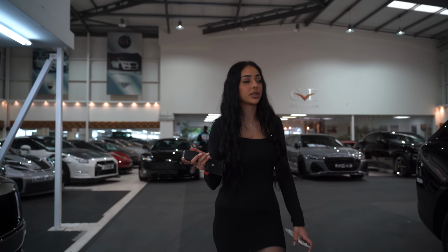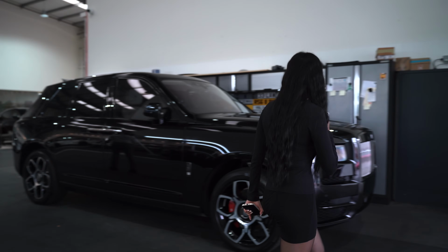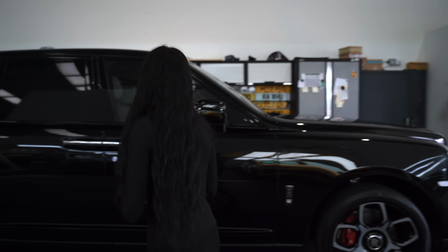Okay, so the first thing I do is I do a walk around of the vehicle to make sure that it is all in good condition. So, let's see. And after I do the walk around, I actually take a video on my phone as well. After I've done that, check the mileage, check inside, see if they came with any documents, any book pack, V5s, and yeah, so let's have a look.